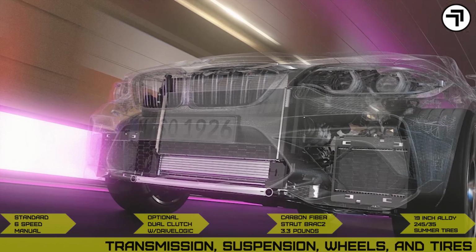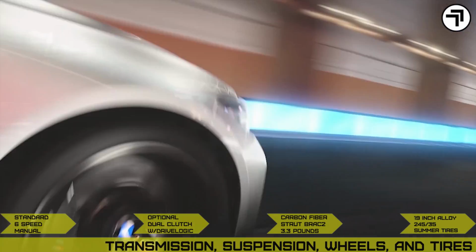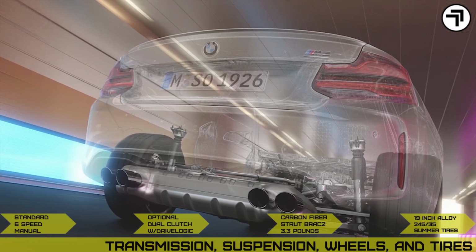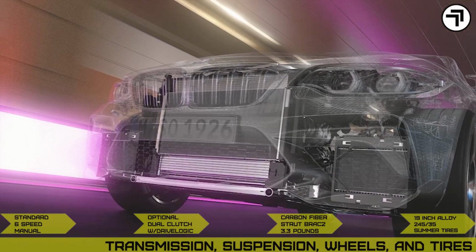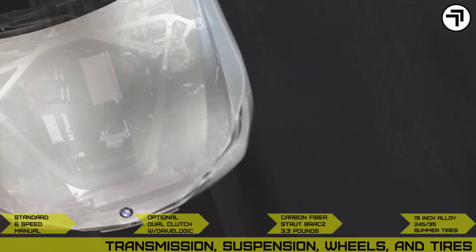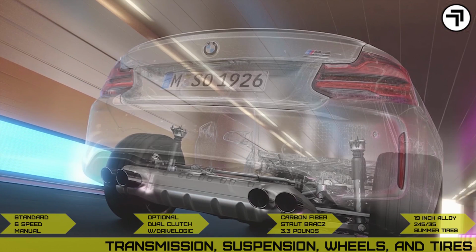going to be quicker. Suspension-wise, the most notable thing is the carbon fiber precision strut brace that weighs in at just 3.3 pounds. Wheels, they're 19-inch, they're forged alloys, they're lightweight, they're a new design. Tires, 245/35 summer performance.